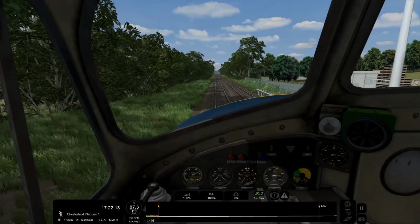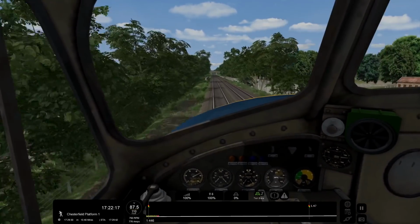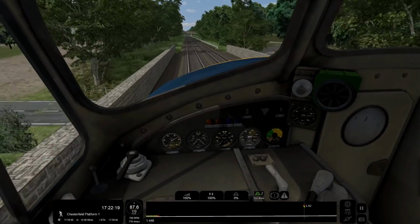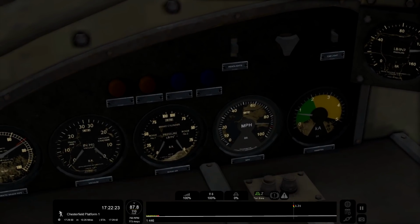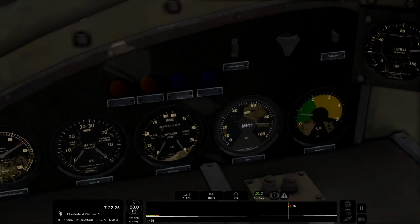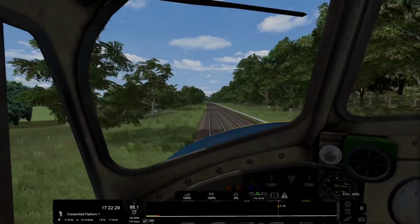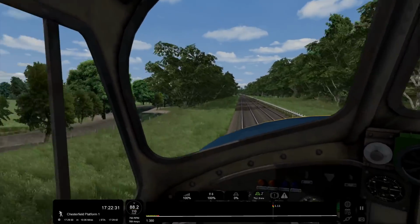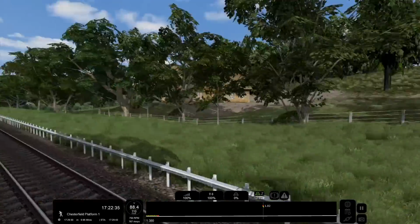Lovely. Alright. Doing well. Just sort of slightly under 90. This being timed for 95 is interesting because we're technically not supposed to go that fast, unless that dot is at 95, the red line. It might be, but somehow I don't think we're going to make it because we're going uphill. Oh well. Still, it feels fast, doesn't it? Especially from here.